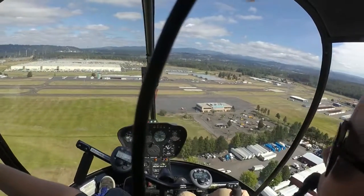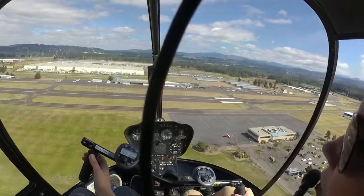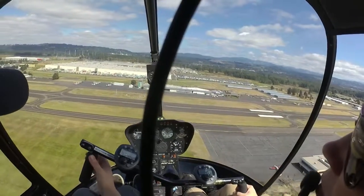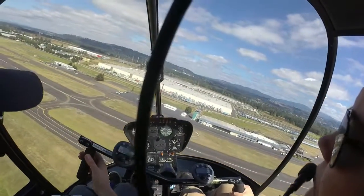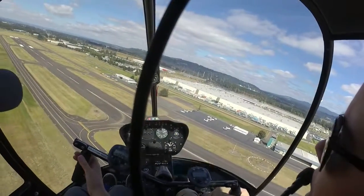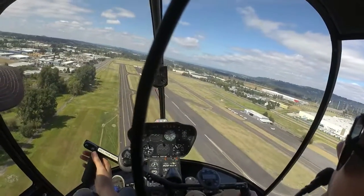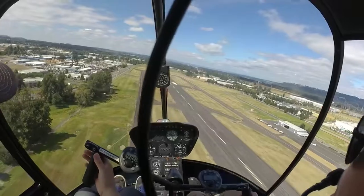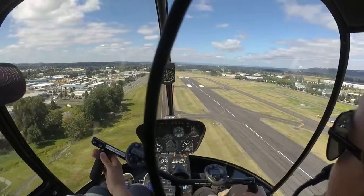So that's our spot. So you want to be slow in the turn as well? No, in the turn it's fine, but I mean, anything above 40 is decent. So. And we are at 150 feet to lose, so low, more collective. Shadow Tower, South 520 at Hotel, inbound for full stop. Continue to slow down. Have information Sierra. Very good.